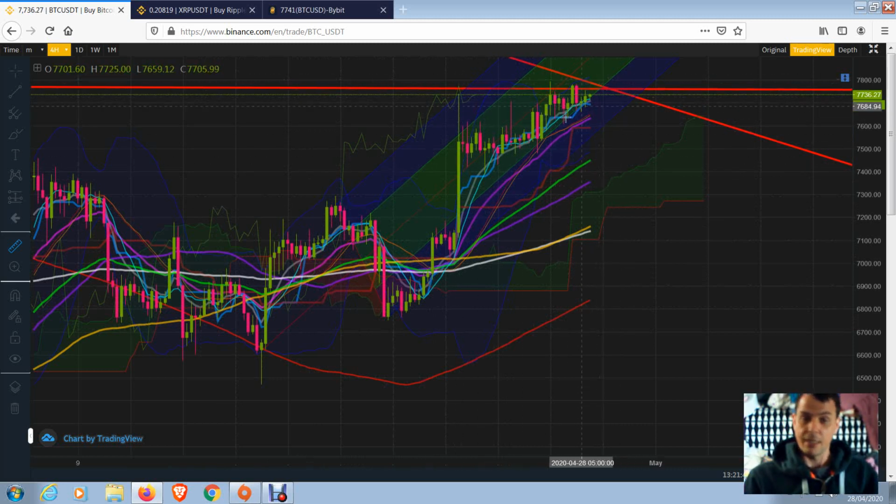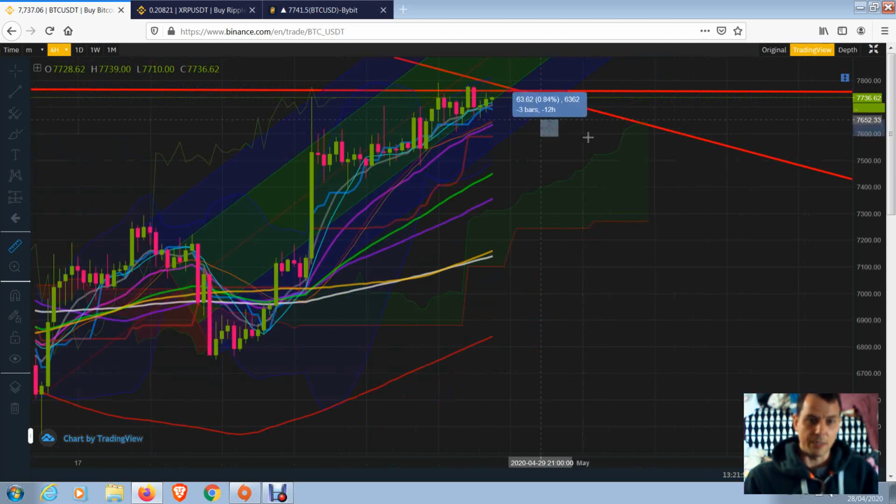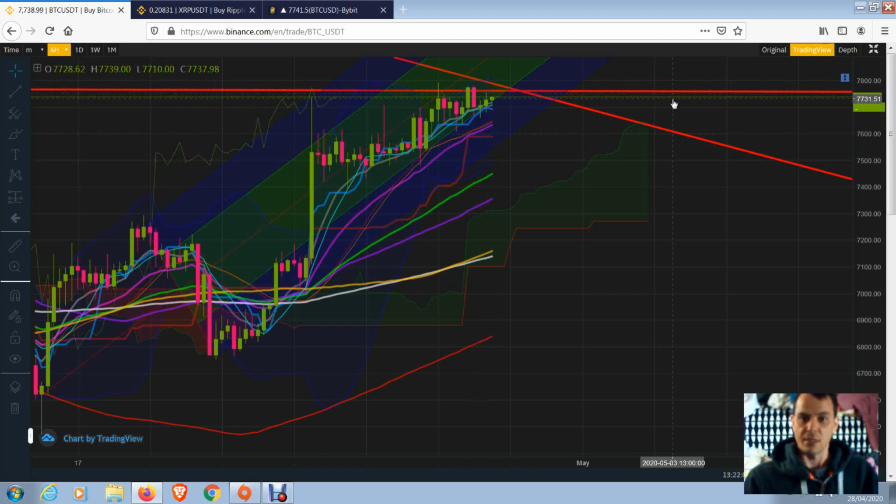It's rising still, making technically higher highs and higher lows. So in that respect, it does look good. My only problem is that we are right in the center of pretty much this area now, where it has to decide if it's going to break above this or break beneath it. And this, again, I can't stress how much of a resistance this level is.